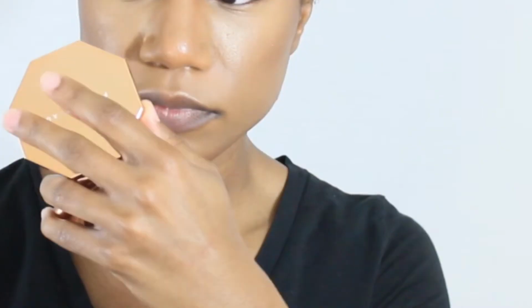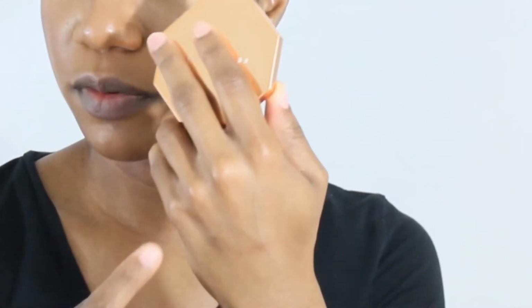Before I put it on my face, I'm going to swatch it on the back of my hand just so you all can see. And I did, you can't tell that I went in there. So a light touch is all you really need. And let me get in a good one. So it's right here. I kind of want to just go lightly and just kind of build that up.